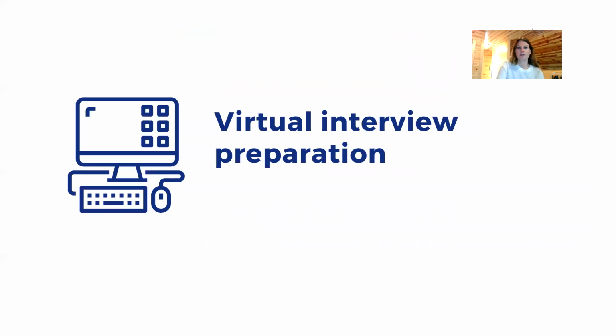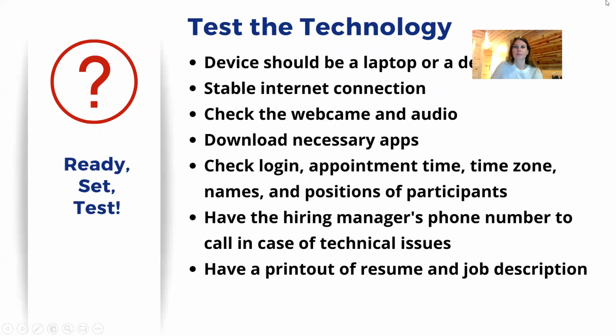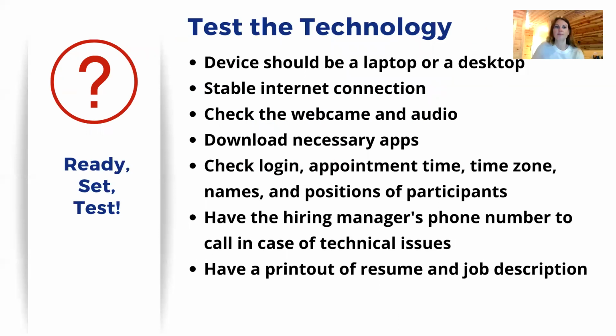So let's dig into how you prepare for an actual virtual interview that you're going to be doing probably through Zoom. So the first stage is you want to test your technology. You really want to make sure that everything is going smoothly. The last thing you want is a technical problem while you're trying to interview. You want to be able to focus on all those tricky questions using the STAR technique.